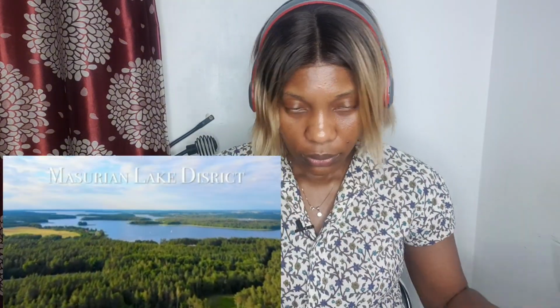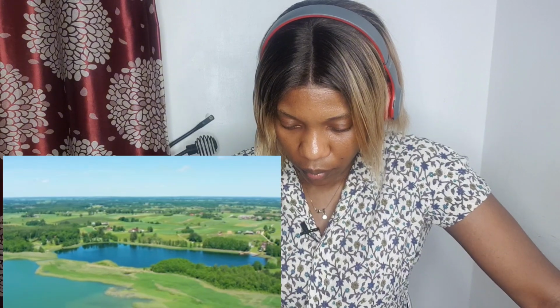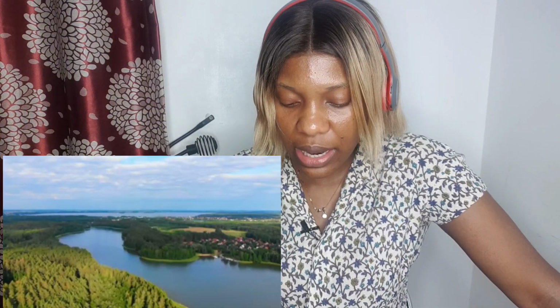Mazurian Lake District, located in northeastern Poland on the border of Kaliningrad. This lake district is one of the most visited lake districts in all of Central Europe, and it's home to over 2,000 lakes.